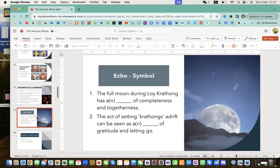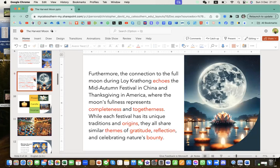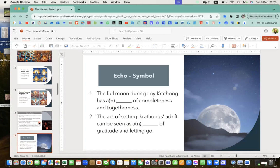We have this one. I always tell them 50-50. Go ahead and add echo and symbol. Again, we can always go back and look at the words in context. That's the best way to know words, is a lot of repetition and use in context, familiarity, so that you just end up getting these words. We can go in deeper, but let's see if you can fill in the correct words. The full moon during Loy Krathong has a symbol of completeness and togetherness.